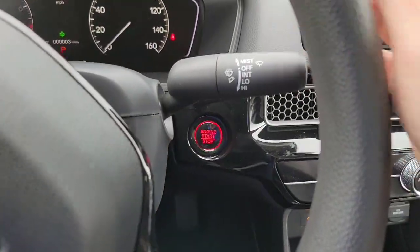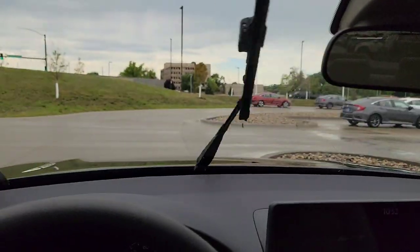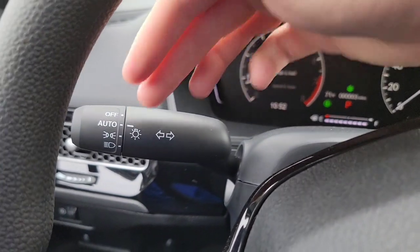Now we're gonna come over here to your wipers. And as you pull down, pull up, it's gonna do a quick little wipe. Over here, it's gonna be for your headlights. You got auto headlights.